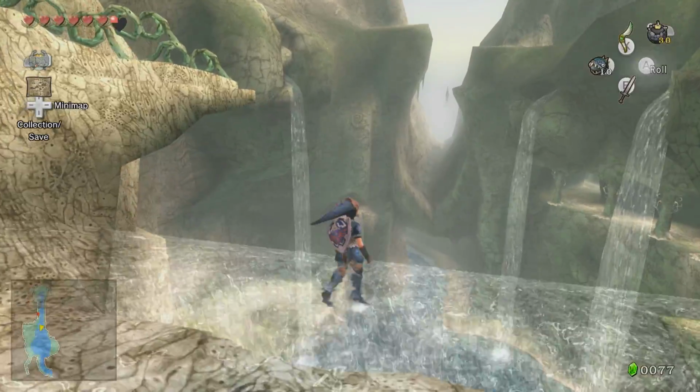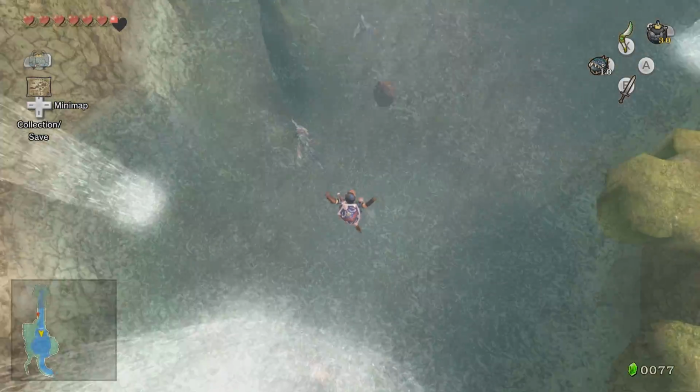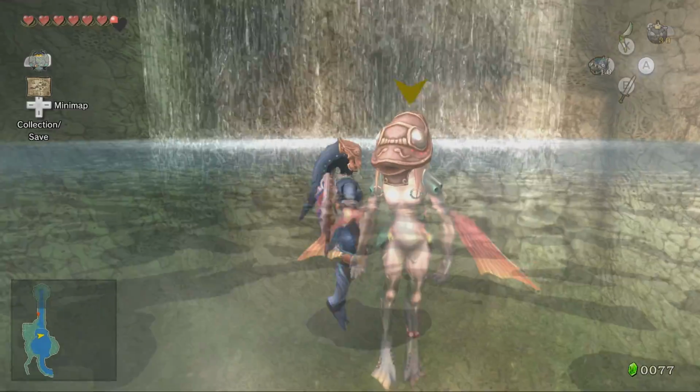Link thought that there was a way to dive right there. I'm jumping off because I want to show you guys. We do need to go down here anyways, but this is kind of cool.